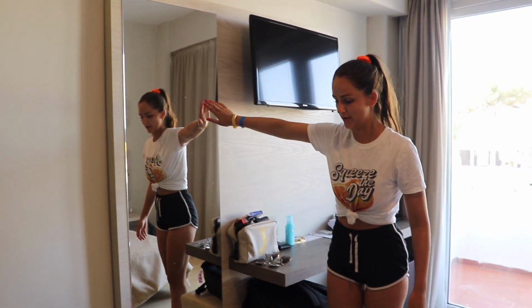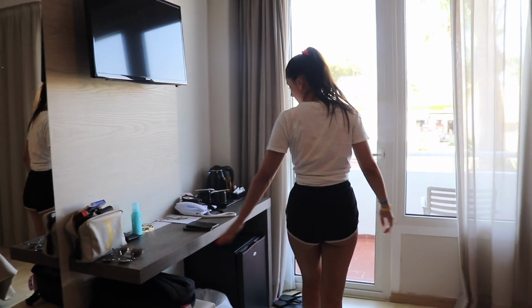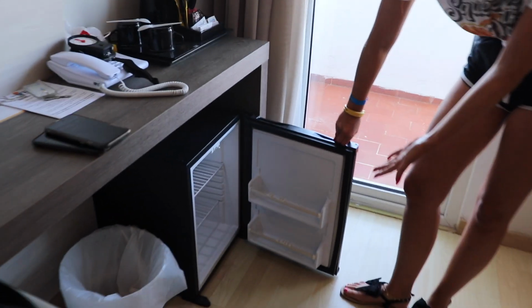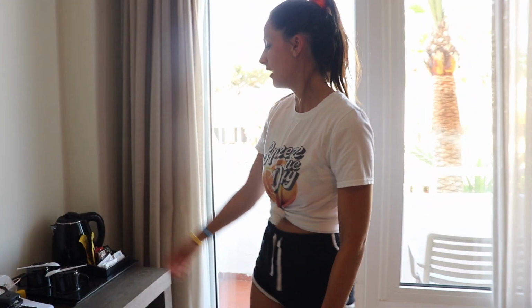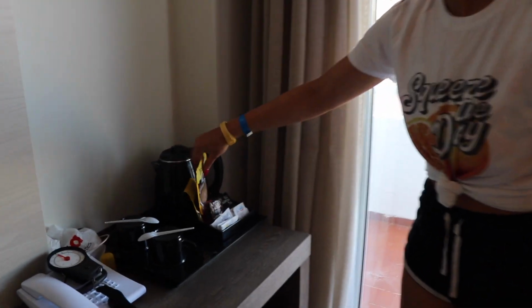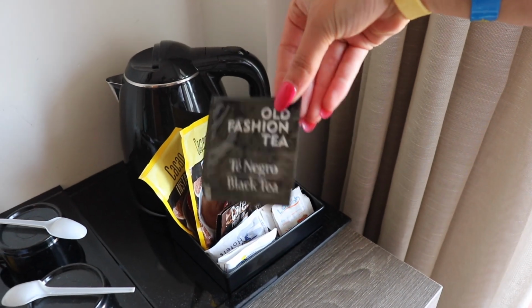Which I love, a full length mirror for showing you outfits. Dressing table, main fridge, which we're supposed to get a water bottle in, which we did not get. Thank you, Palia Maria Eugene Hotel, for our water bottle. Coffee stuff, hot chocolate, interesting. Old fashioned tea. Very nice.